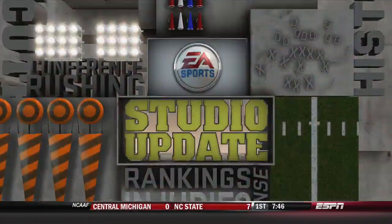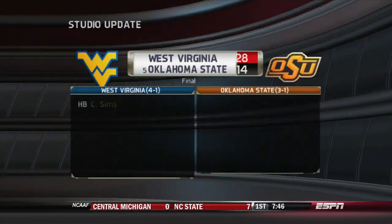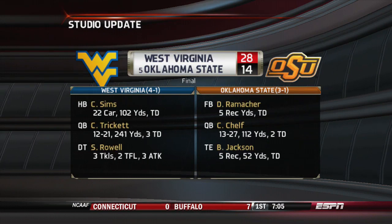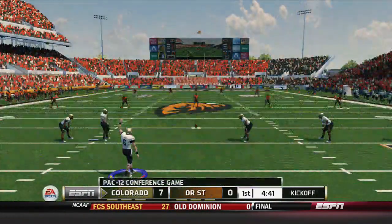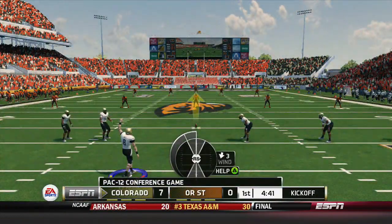Reese Davis joins us in the studio with this update. Reese? The Cowboys came into the game ranked fifth. After that performance, they'll drop like a stone. We've seen an upset.